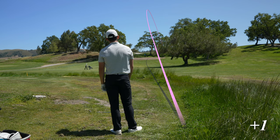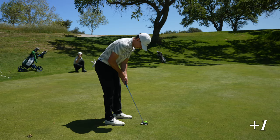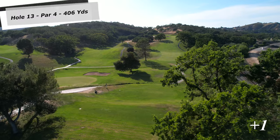I skull it over the green, thinking it's 50 yards over. Hill stops it, hit a chip that just goes way too far. And now this putt is for par. And what do you know? Splendid, pleasing, marvelous shot there.